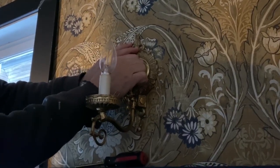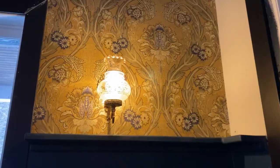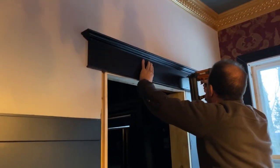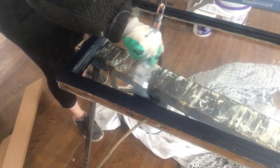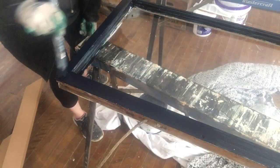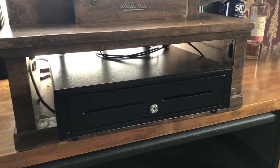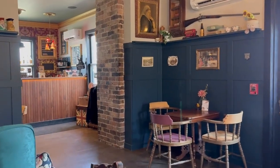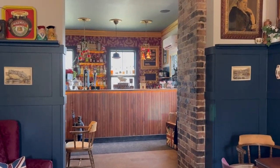We added finishing touches like wall sconces that we picked up at the auction, trim around the doors and windows, and we painted all the window frames in black. The final touch was to add our square cash till into the old cash register. And the end result was something very special.